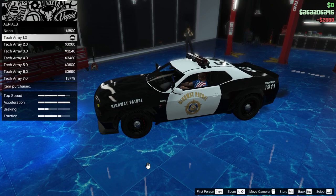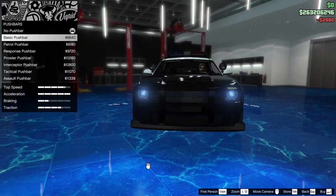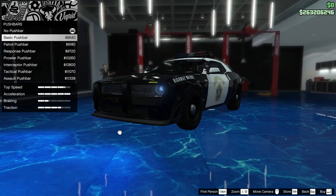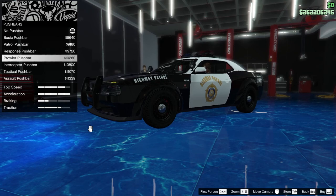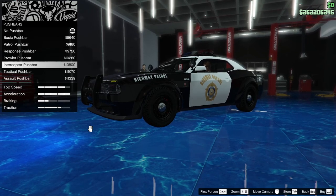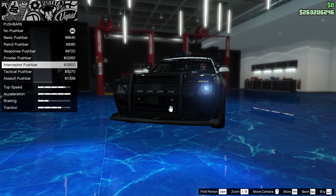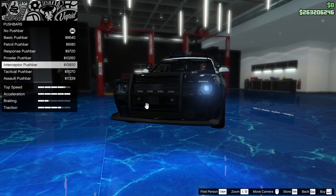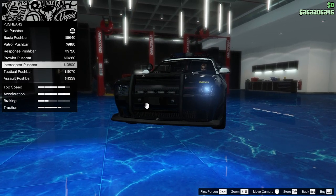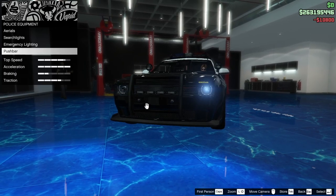That makes me think, do we really want to go back to the aerials and really just do this up? We'll give him some CBs. That's what we're going to do. The push bar. I don't think he had a push bar. Technology and budget permitting. Interceptor push bar. Let's go with the interceptor, because that's what he is. He's going to intercept.